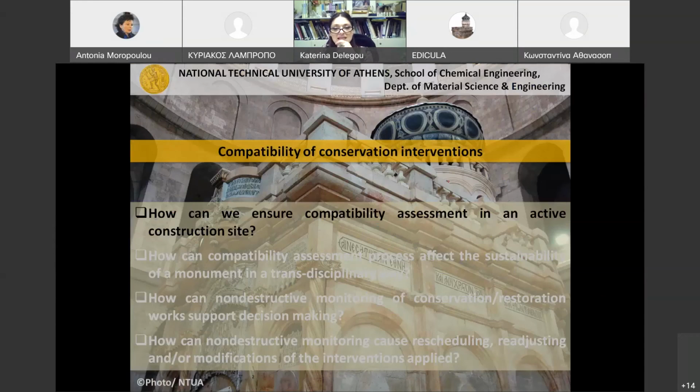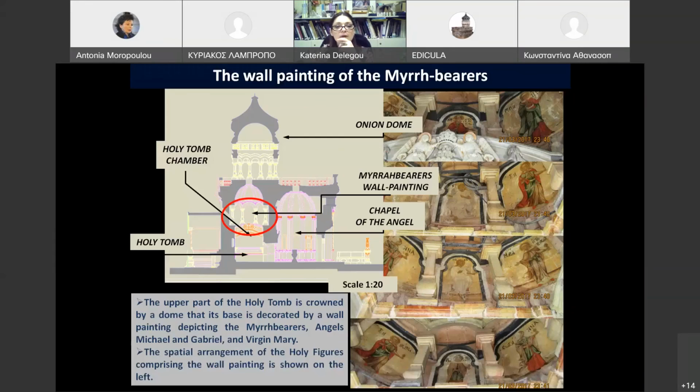So in the last part, we're going to discuss the wall painting of the mirror bearers. They are located in the Holy Tomb chamber, just above the Holy Tomb. In this wall painting, the mirror bearers, the angels Michael and Gabriel, and the Virgin Mary are depicted. And you can see here, after the conservation interventions, how they looked.